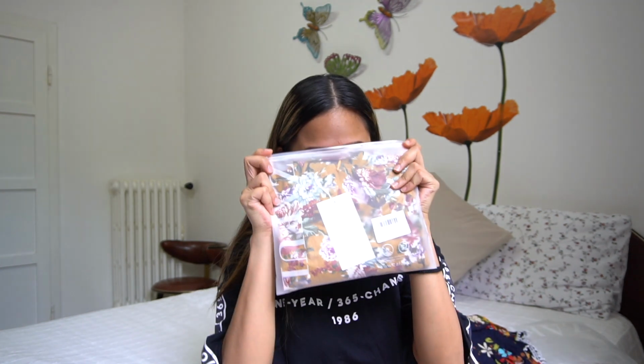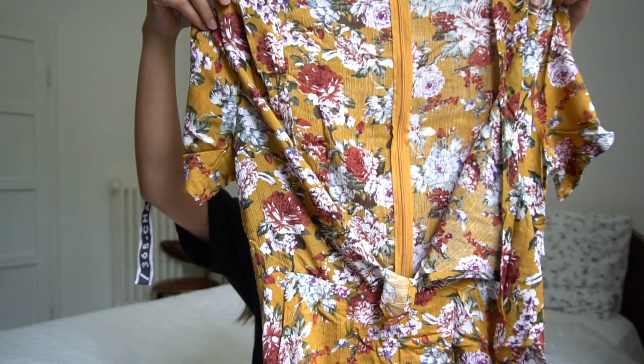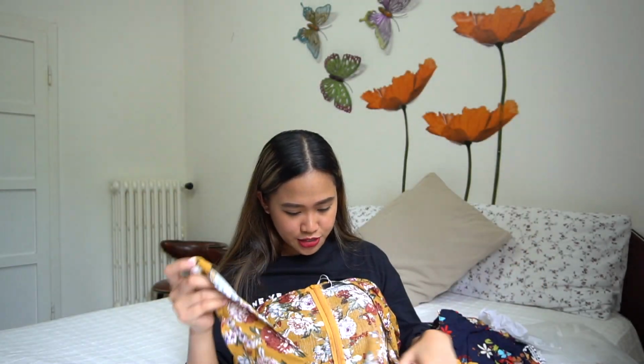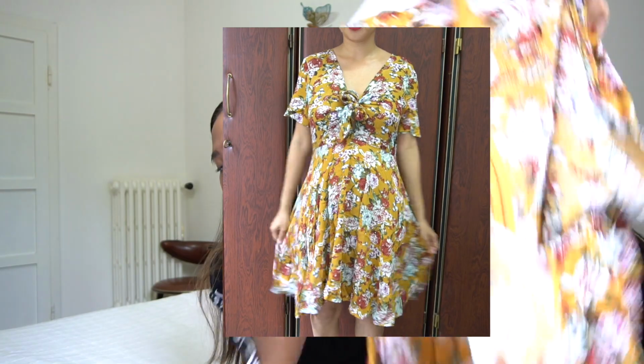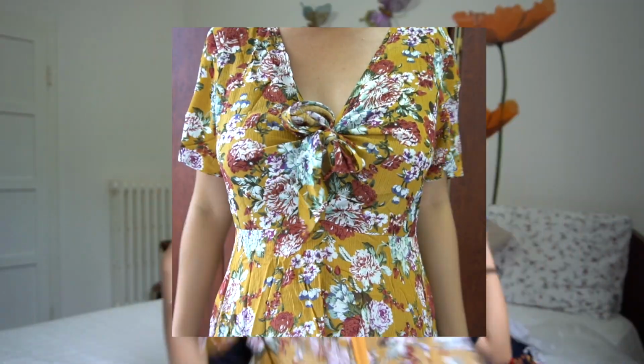Nice. The last one. My favorite. Na hoping ako kasi I ordered the medium. Eh, parang malaki siya. Moment of truth. I think medyo oversized siya sa akin. Wait. I'm gonna show you. According to the description, it's a floral print tee dress. Okay, I love it.